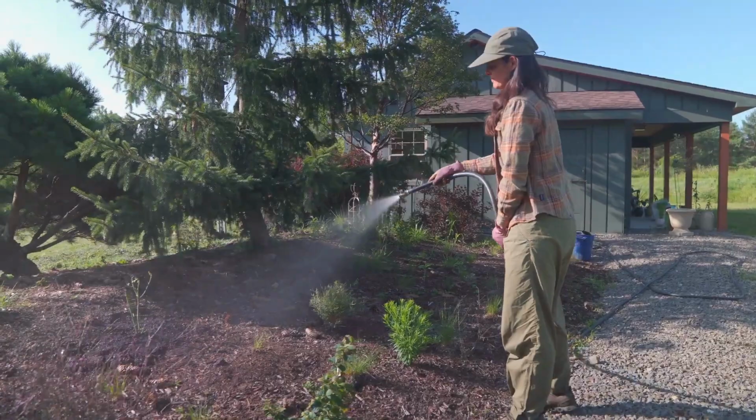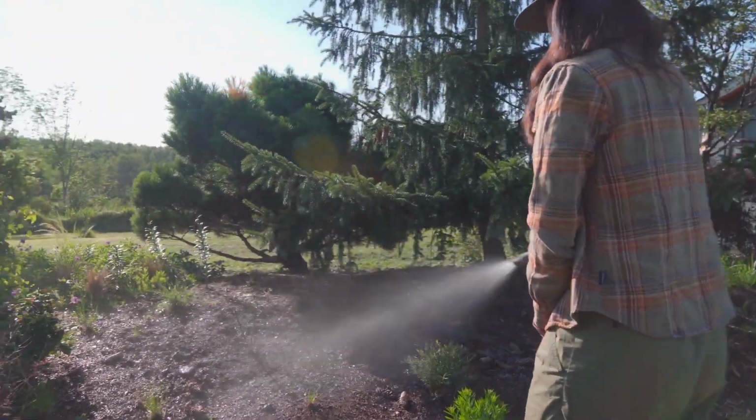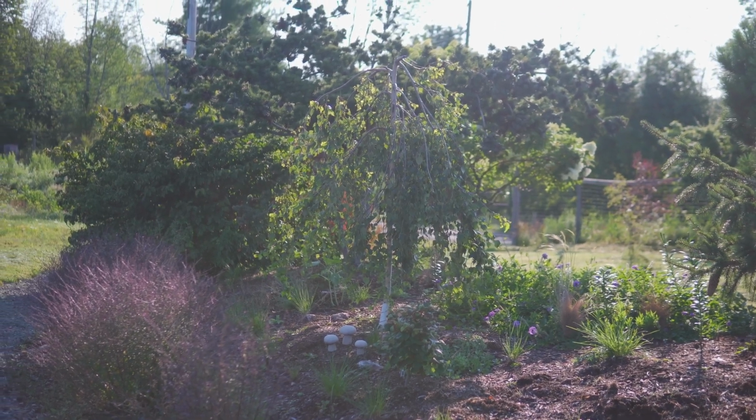We'll be planting up more gardens at Flock throughout the summer and fall to slowly turn this space into a botanic oasis, so stay tuned for those transformations.